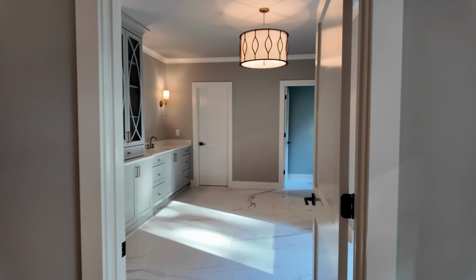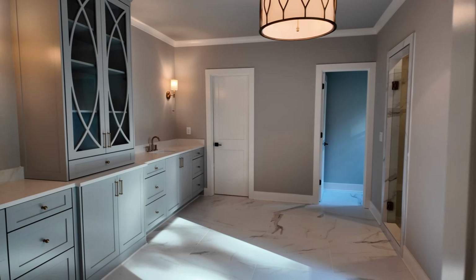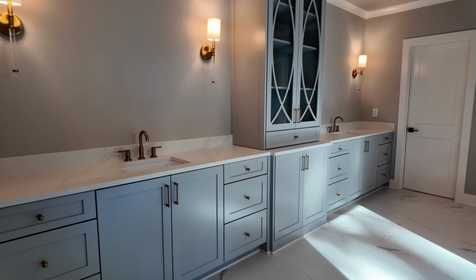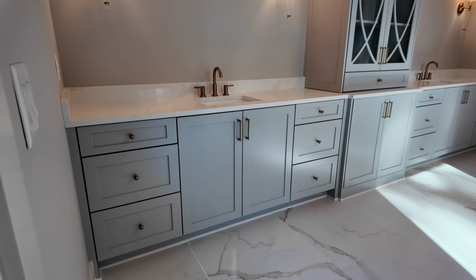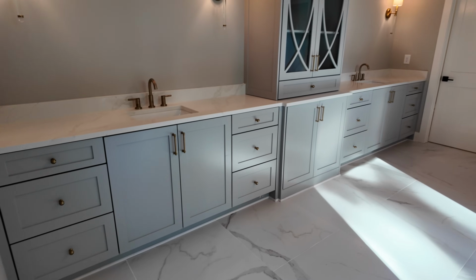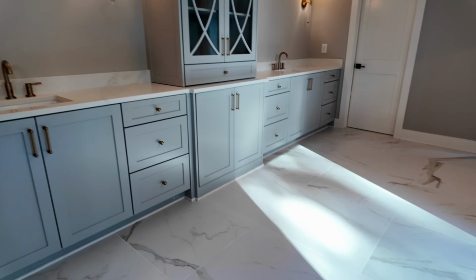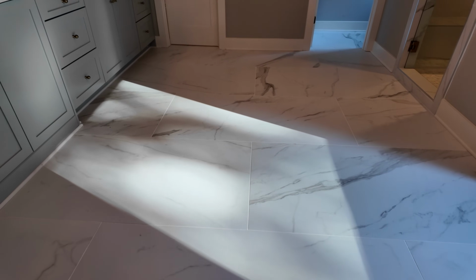Okay, so here, got a much larger, well, it's separated. I think that's the big difference, right? But it's a larger set of vanities. Got storage in the middle. Got these beautiful oversized tile pieces on the floor.